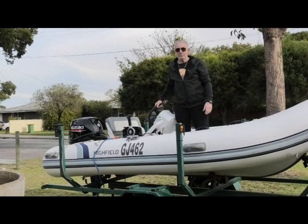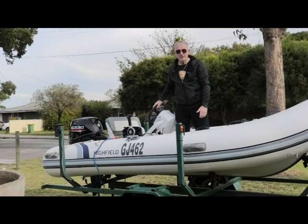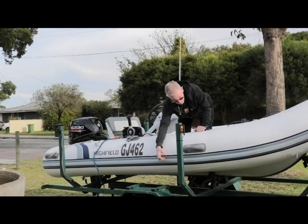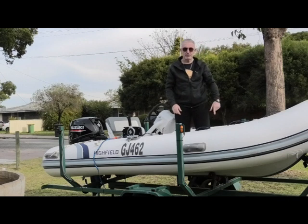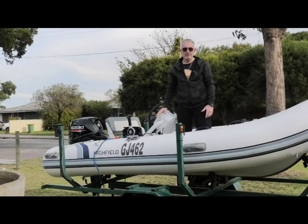But I also found that you could also control the boat from in front of the console. So you've got your speed here, and you've got your steering there, and you can lean over and much easier grab the net and pull it up from this position. I've made myself a harness which connects to me and goes to the other side of the boat so I don't fall in, but still having the offset console, I'm still able to do that.